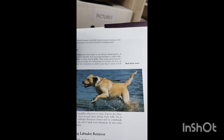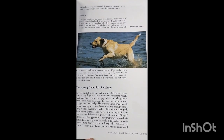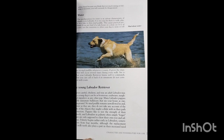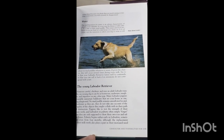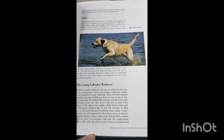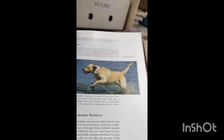It is, of course, not the intention to allow your dog to swim or roll about in mud puddles whenever it wants. If given the chance, this will occur several times during every walk. See to it that your Labrador Retriever listens well to commands so that you can call it back if its intentions do not correspond with yours.